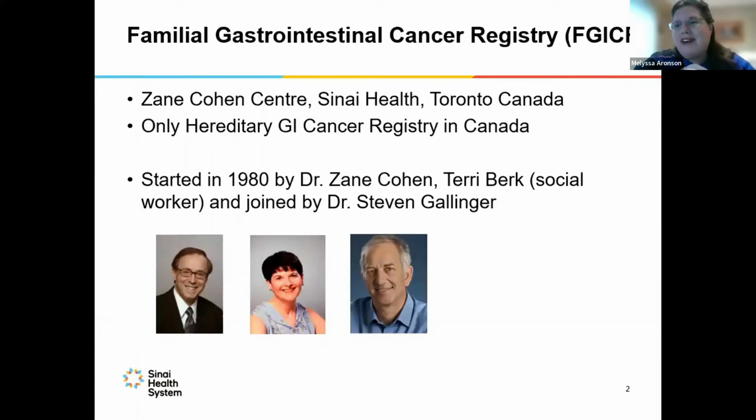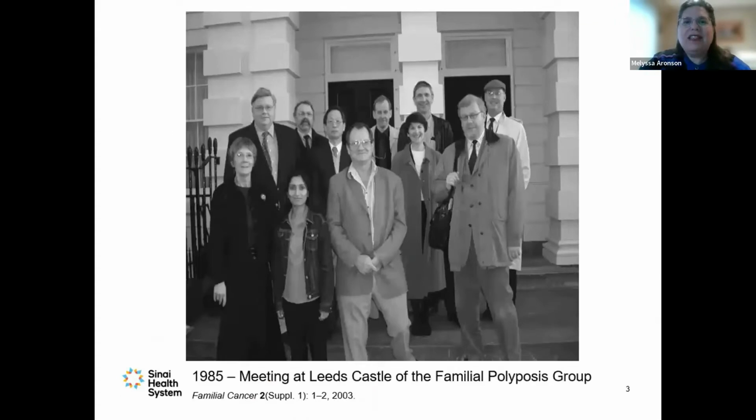I'm going to give you a bit of background on our registry. So as you know, I'm from the Familial GI Cancer Registry. It was started in 1980 by Dr. Zane Cohen, who's a colorectal surgeon, and Terry Burke, who's a social worker. And they were seeing a lot of FAP patients, which is really the only syndrome we knew about back in 1980. But eventually Steve Gallinger joined. He had an interest in pancreas cancer, and I joined in 1998 with my interest in gastric cancer. And so the registry really sees all hereditary GI cancer patients.